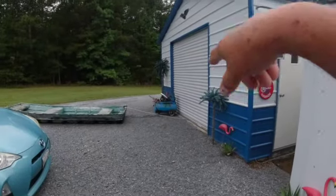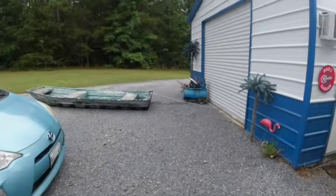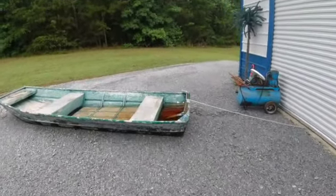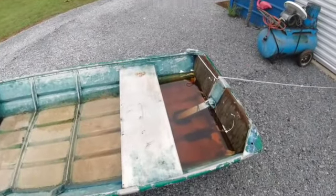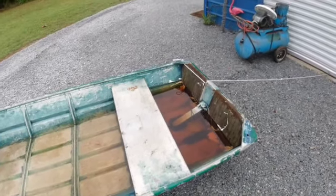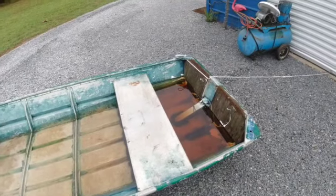Standing up here, I knew we had a storm coming in last night, so I laid it down and put the plug in it because I wanted to see if my leak fix worked. Well, I suppose if I had it up in the air I could look at the bottom of it and see if any water is dribbling out, but I can say that it certainly holds water.